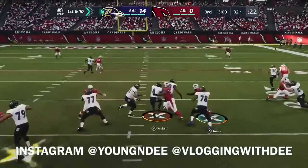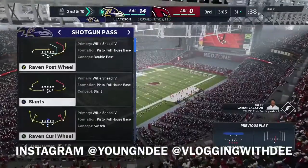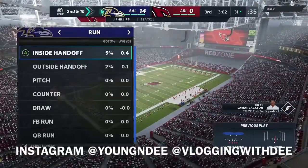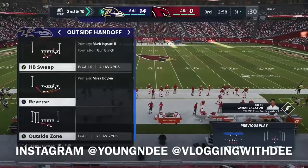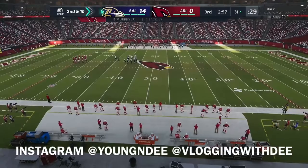First down, Baltimore. Stepping up, he'll try and run. And not a lot of daylight, not really any daylight inside, as he's going to be stopped right at the line of scrimmage. Brings up second down. Second and 10 at the Cardinals' 31-yard line.